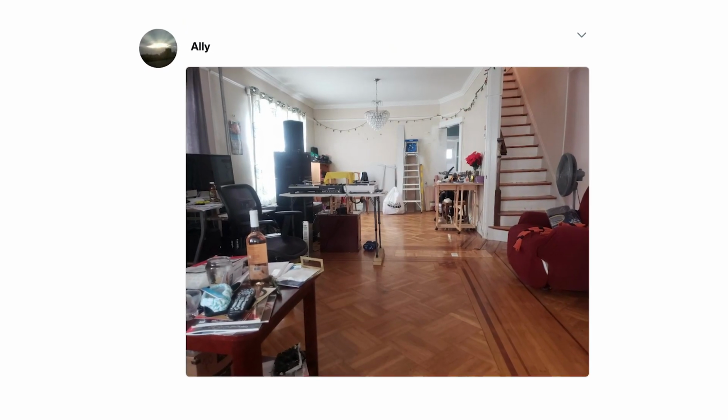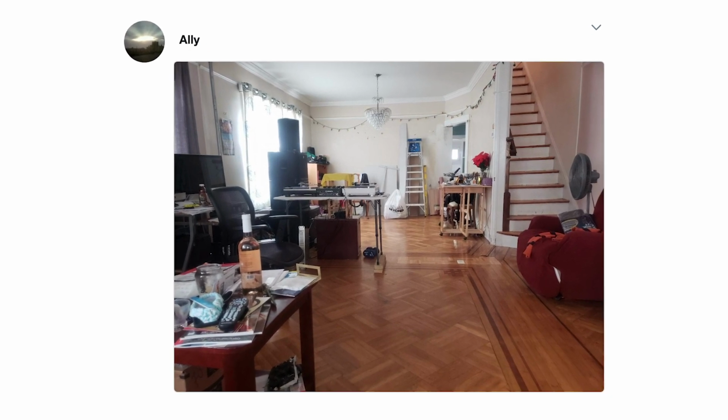From sight lines to storage, if you're selling your home, step back and look at it through the eyes of a family. How are they going to use the space? Allie, thanks for submitting the photo of your living room. It looks like a nice big space, the bones look solid, but the problem is the clutter. You have stuff everywhere, and what that tells a buyer is that you're lacking storage in your home.